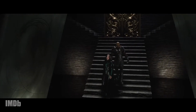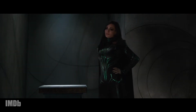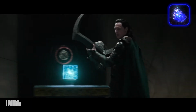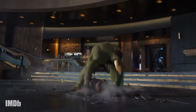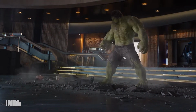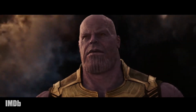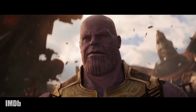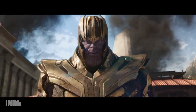Thor Ragnarok gives us another peek into Odin's vault, where we see a fake replica of Thanos' gauntlet and the very real Tesseract that Loki is finally able to steal. Like he's been trying to do since before Hulk did that thing to his face. Yep, that's the one. And it's all led up to this moment, when Thanos, aka the Grizzly Grimace, launches his Infinity War by hopping off that throne to start fetching new rocks for his collection.